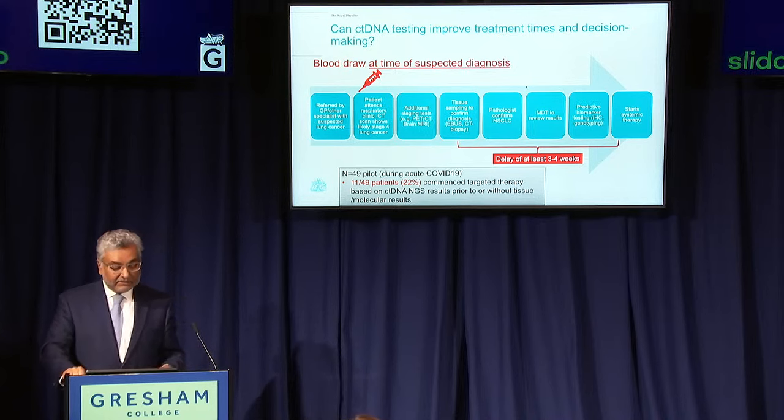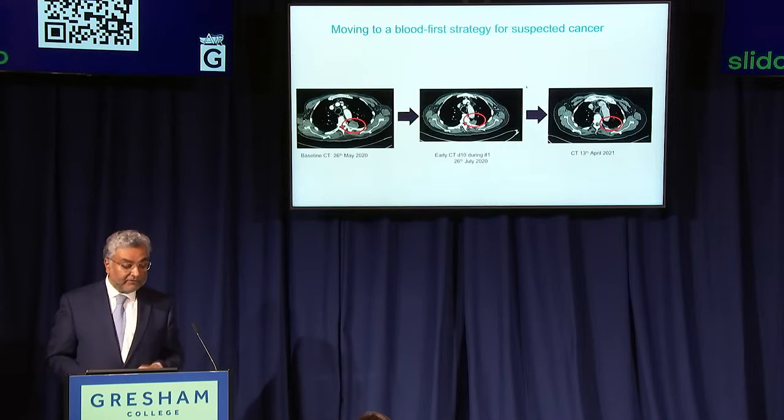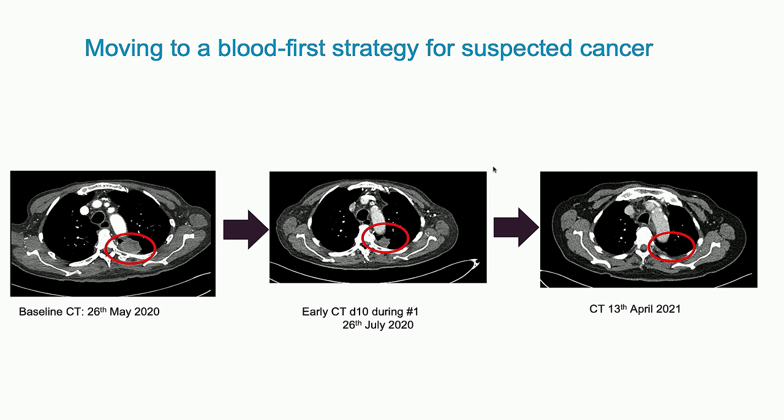And indeed, we've now been working with NHS England. But before I do that, I'll show you the scans. This is a patient who was in the pilot program. You can see that lump, which I've highlighted in red. We weren't able to do a biopsy because of corona. We did a blood draw, showed that this patient had what's called a MET exon 14 mutation, and were able to start a MET inhibitor called tepotinib. At that time, cancer shrinking down beautifully.